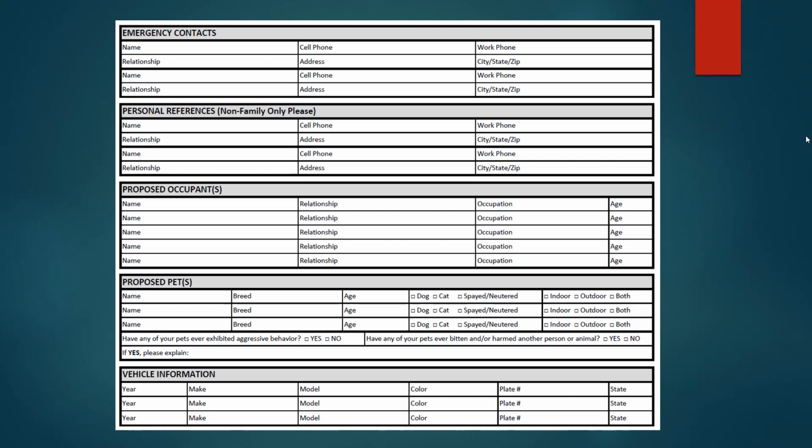For whatever reason, people always leave off the license plate. I always have to call them back and be like, what's your license plate? I swear it's because they're sitting at the table. They're like, what's my license plate, honey? I don't know. Yeah, I'm just going to skip it, right? They just don't want to walk outside to get the license plate number.